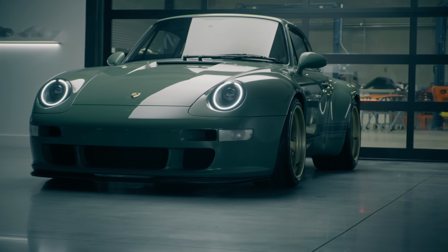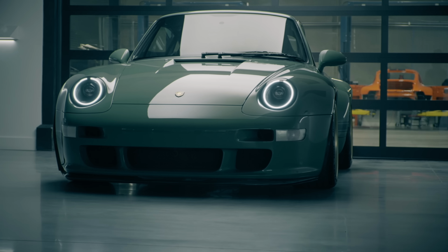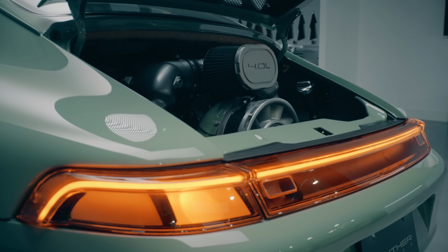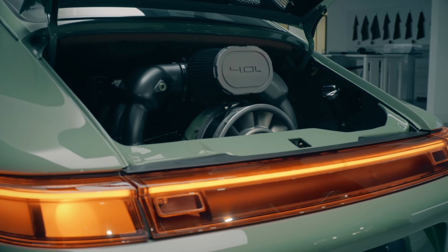It almost looks as though there should be something other than a traditional 911 engine in the back, but a flat six remains in situ. Yeah, the motor is designed by Jeff Gamroff, and I think arguably he's probably one of the best air-cooled engine builders in the world.